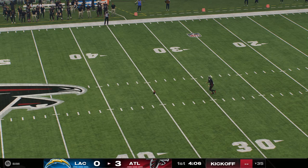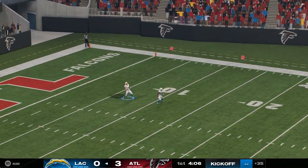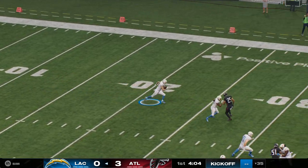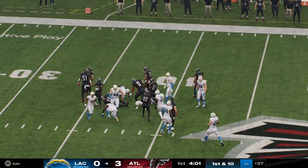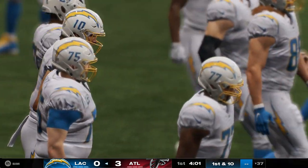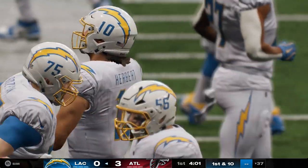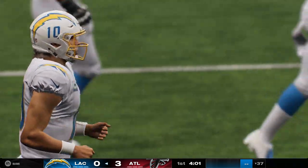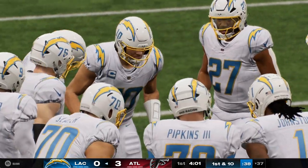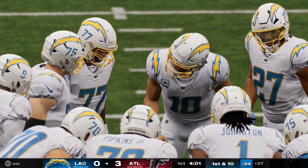Both teams ready to go once more as the kick's away. Here's Ladd McConkey to return. And they'll be set up well as he is past the 35-yard line. The Chargers offense ready for their second possession. This one has been tight so far. A field goal separating the two sides as this drive kicks off with 1st and 10.